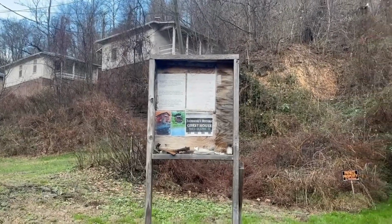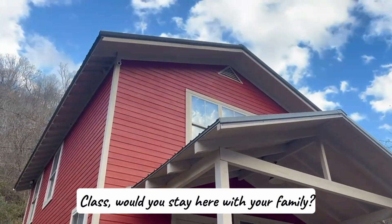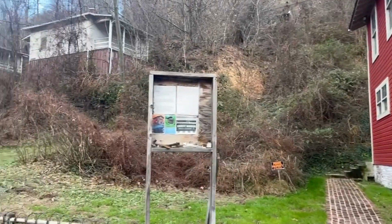Guys, Miss Whitten found an Airbnb in Thurmond, so you can stay here with your family and explore the whole town. How cool is that?